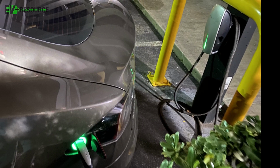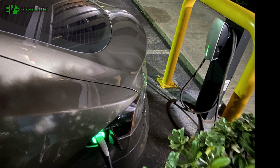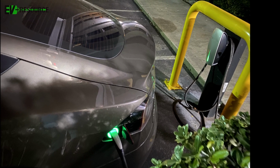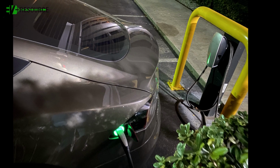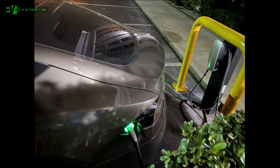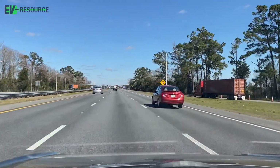When we did get to the hotel, one thing I was not expecting was to find a Tesla destination charger, which are 240 volt level 2 chargers. So they're not a Supercharger. What this allowed me to do was plug the car in and charge overnight. We woke up the next morning well rested and ready to continue our journey.